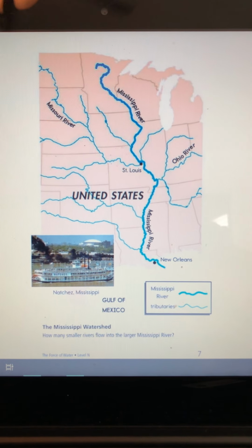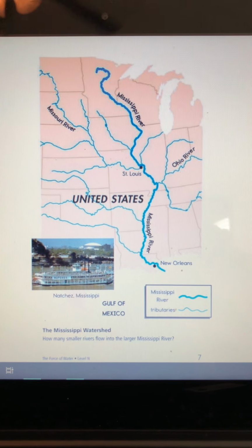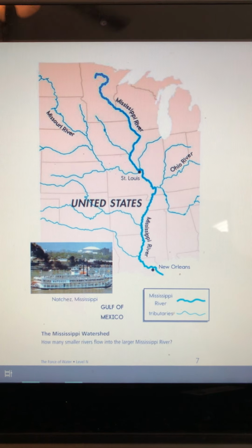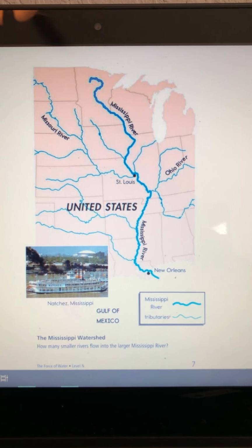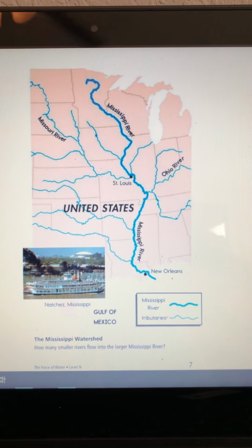So right here we have the Mississippi watershed. How many smaller rivers flow into the larger Mississippi River? So the Mississippi River, it's going to tell you that it's the bolded blue line, and then the tributaries are going to be the light blue line.